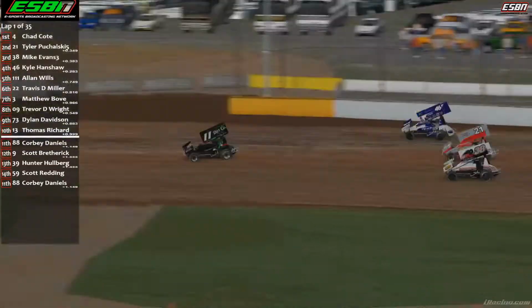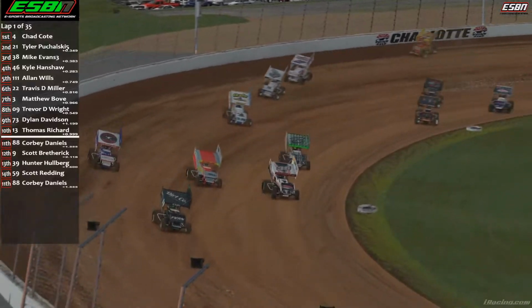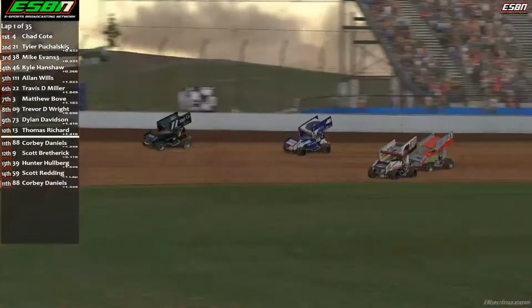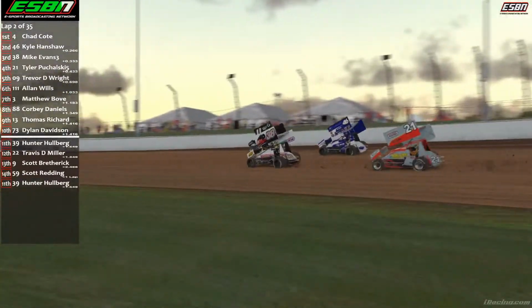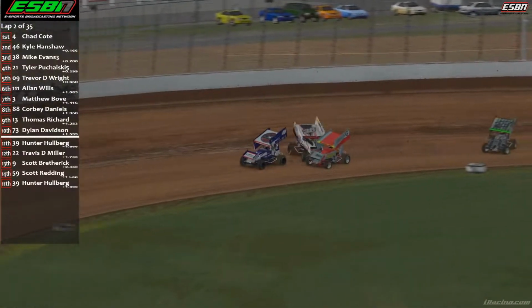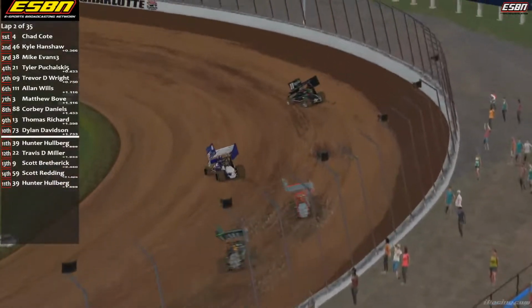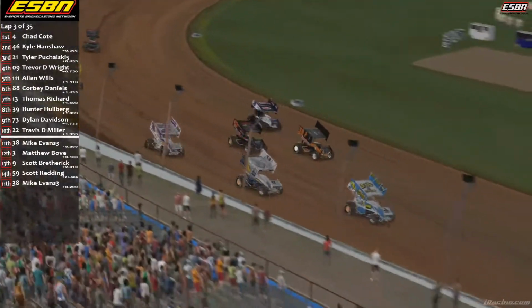Evans already side by side. They're 3 wide for second place. Yeah, we got somebody. I'm trying to see who that is up on that very high line. Looks like that is the 46 of Henshaw up on that high line. And you see the 11 moving up there as well. I'm sorry, the 4. Coat trying to... Oh! And we got one pointing the wrong way. That was multiple cars, by the way. Absolutely. Yellow flag going to come out. Somebody drove it a little too deep, it looked like.